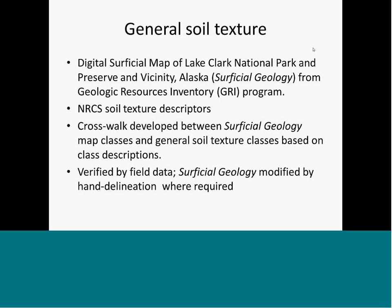For texture, we took the digital superficial geology map of Lake Clark National Park and Preserve, from the GRI program. We took the NRCS soil texture descriptors and grouped those into general classes, so that we wouldn't have so many classes to map that it wouldn't be workable at the scale that we're mapping. We developed a crosswalk between the superficial geology map classes and the soil texture classes, and this is based off the field data.